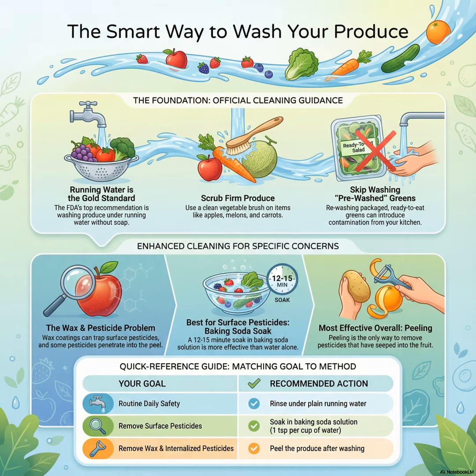Exactly. Okay, what about the delicate stuff? Berries, soft tomatoes, herbs, you can't scrub those. No, you'll destroy them. These require the gentlest handling. Put them in a colander and use a gentle spray or a very quick dunk in a bowl of cool running water. Not a long soak. Definitely not. They absorb water, they get mushy, they lose flavor. Quick and gentle is the rule.